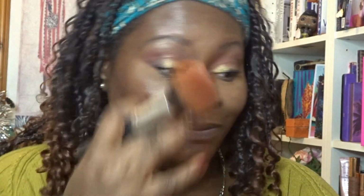Okay, so I can see the colour quite clearly when I look in my little mirror, but I don't think it's showing up on camera. So I may need to go in more heavy-handed. So I'm going to use the brush and see if that makes a difference. I'm just putting it on heavy, so it's heavy to me, but hopefully you'll see the colour. But the colour's nice, I like it.